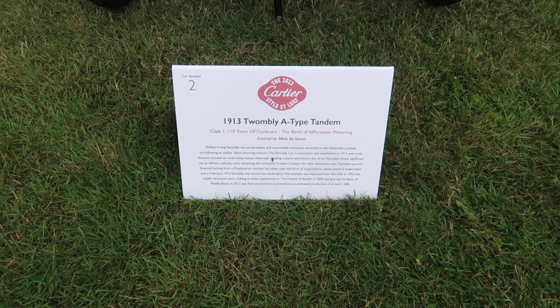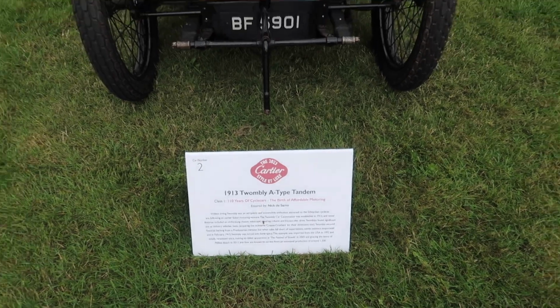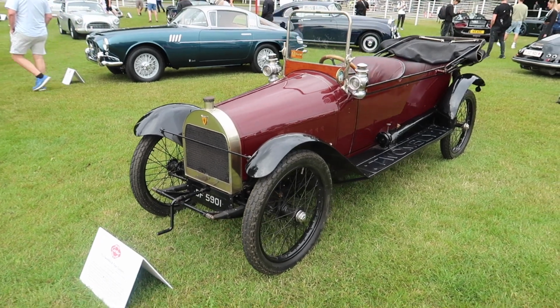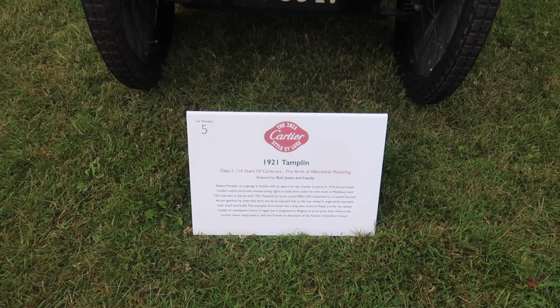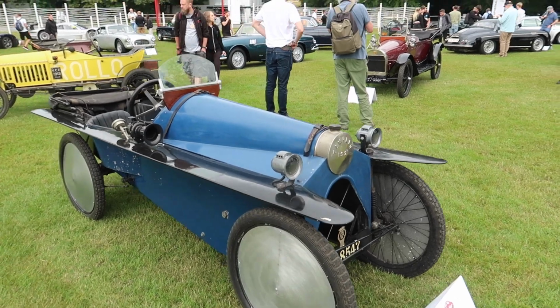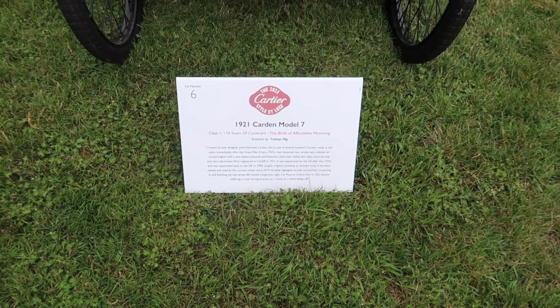And the last collection is this 110 years of cycle cars, birth of affordable motoring, starting off with a 1913 Tamplin tandem. 1921 Tamplin. Dainty little thing is that, with the disc wheels on it, hubcaps.